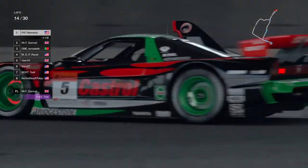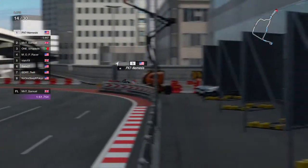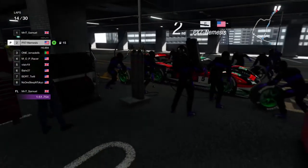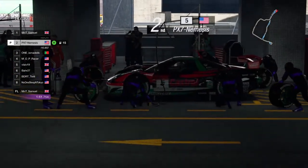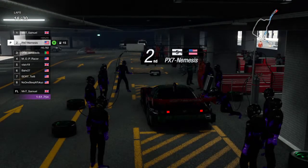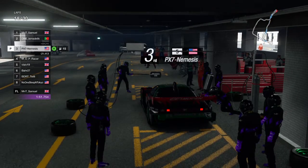Nemesis staying out, still staying out. Nemesis is gonna, nope, sorry, Nemesis is in. That line looked like they weren't gonna pit, but they go ahead and pit. They're gonna take the tires and fuel. We're gonna see where they come out. And if they come out in traffic, they're gonna be happy that they slowed Samuel down a little bit.